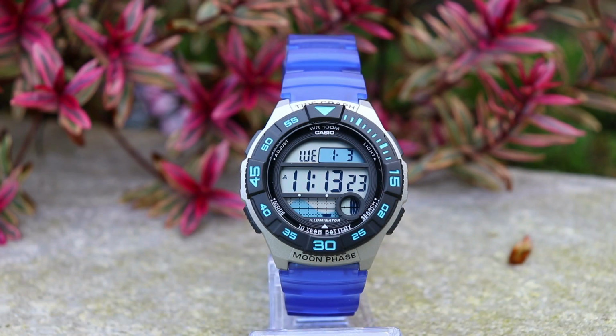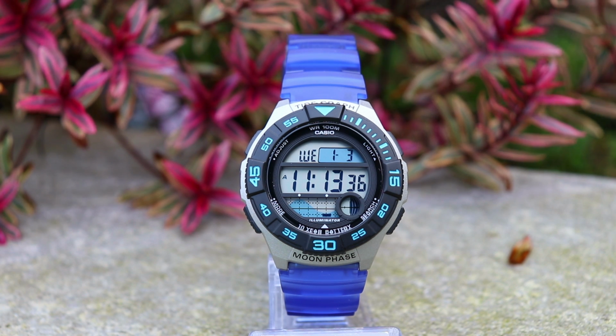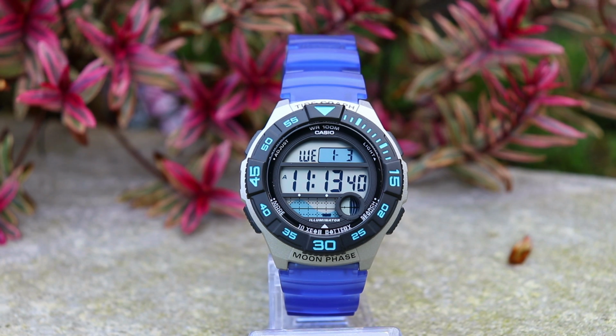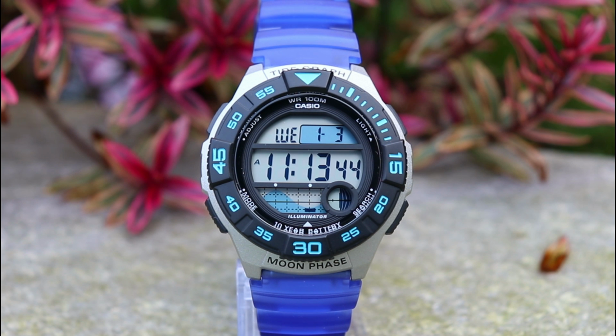It's not just the style that attracted me to the WS-1100 because it comes with some decent features too. Standard Casios are rated as being water resistant, but Casio have stuck their necks out and given this a WR rating of 100 meters. Battery life is also decent, as it would last for up to 10 years on a single CR2025 cell. The display is divided into 4 sections by the faceplate.